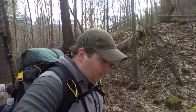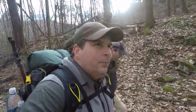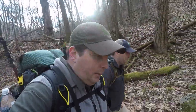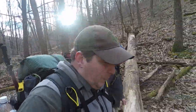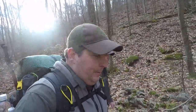We just crossed that creek that we showed you. As Brian mentioned, that was the only water source. So we packed in our water. We brought 3 liters each, which should be plenty for this overnight, and even for a few extra hot beverages. You know, we like our coffee.